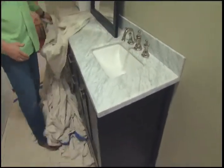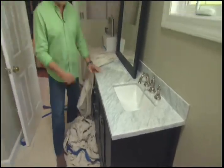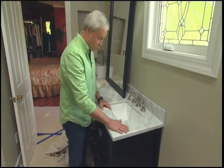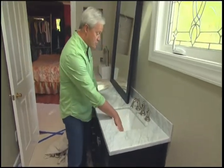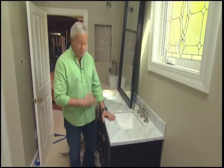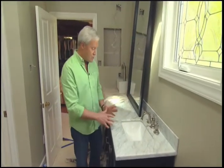This is a vanity from Virtu USA, and they got the cabinet, they got the countertop, which is a real Carrara marble, cast iron sink, and this beautiful framed mirror, all as a set, had it delivered right to their house, ordered it over the internet, and paid less than half of what you would have to pay a local cabinet shop. Very easy assembly, very easy installation. It's a great way to go.